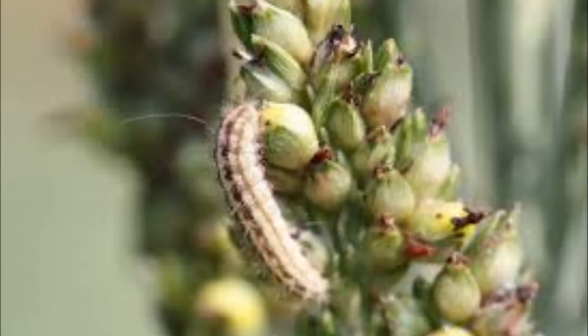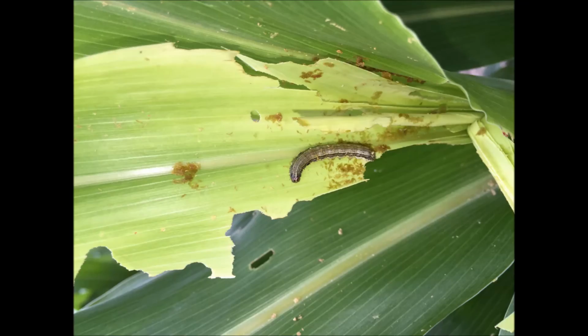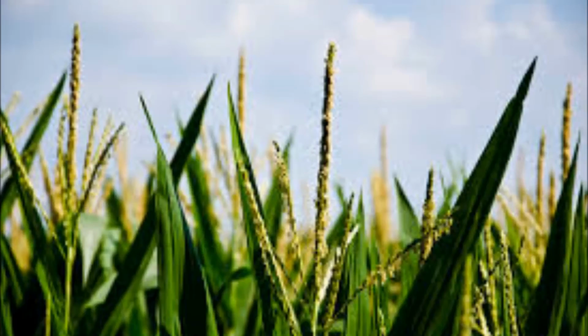One quick thing on milo. There are some armyworms showing up in milo, or grain sorghum. If you do have any of that out there, that seems to be the choice right now for where the armyworms are at. So it'd be worth a walk out in your milo fields to see if there are any armyworms floating around.